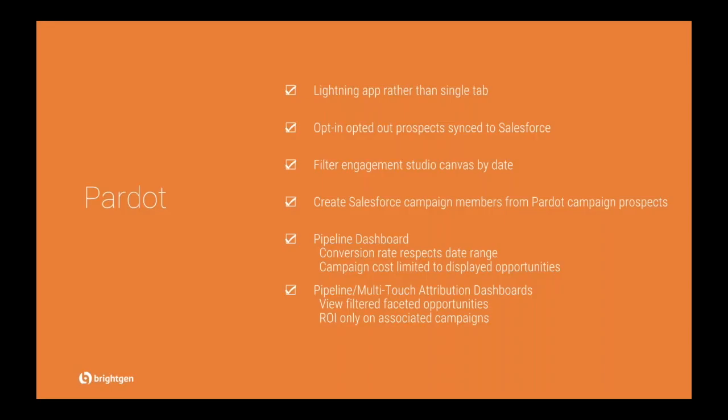Next up, we have Pardot. So this is now a first-class Lightning application rather than a single tab and iframes and everything else that used to go on. It's got proper Lightning experience layout, proper Lightning experience navigation, so it should be a much better user experience if you're using Pardot. You do have to enable this, though. It's not turned on by default.